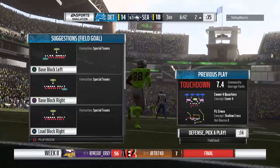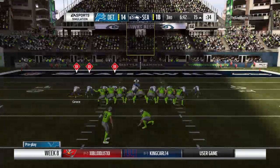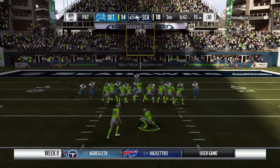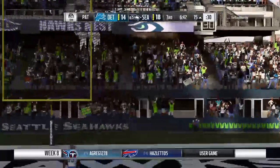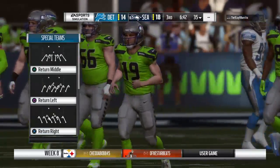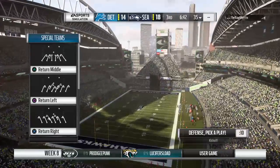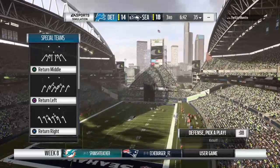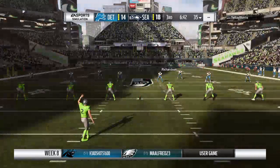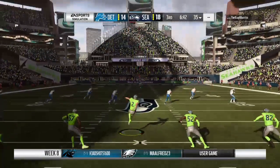Allen Hurns, his 2nd touchdown on the season. And the Seahawks are able to strike for 6. Now the extra point. And it's no good. It has not been his day. That's the 2nd extra point he's missed so far. The kickoff unit is out on the field, and they will send this one away.